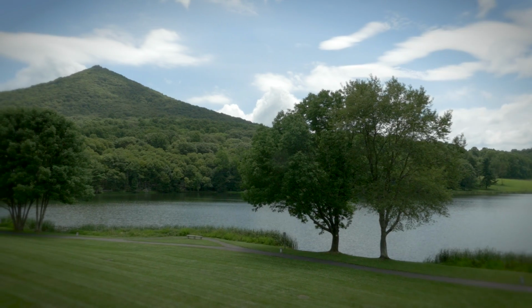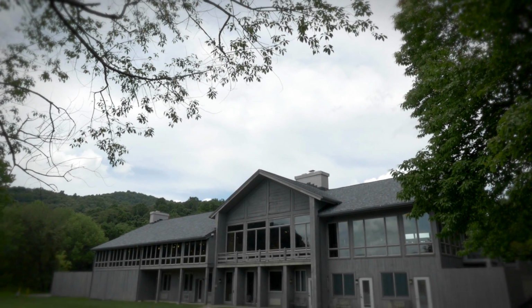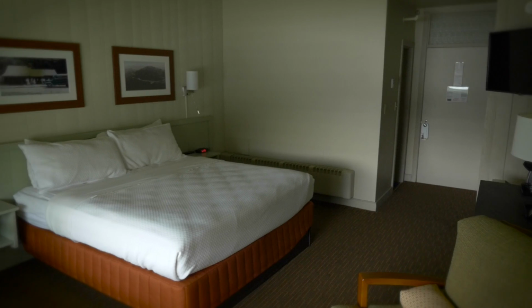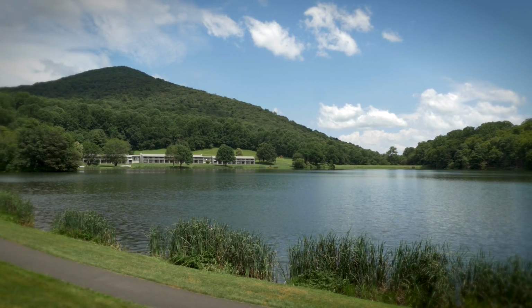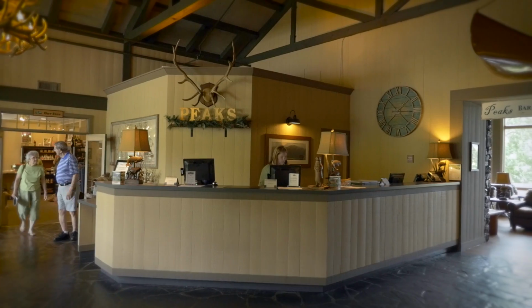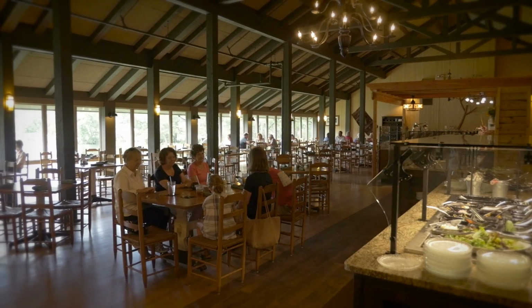Spend the afternoon exploring this area or stay a while. For your overnight accommodations, there is the iconic Peaks of Otter Lodge, which has been here for 54 years. All 63 rooms here have been recently remodeled, and new upgrades are being added. We just renovated the main lodge here. We just repainted it, new decor. We took out the old buffet, put in a brand new buffet and an action station cupola.